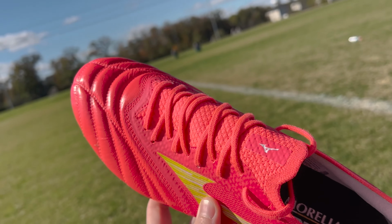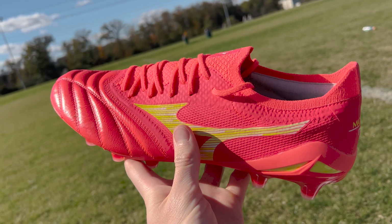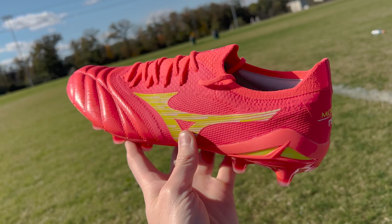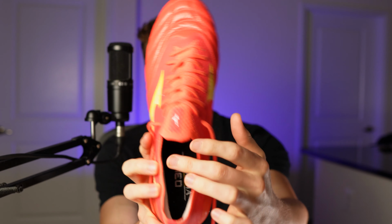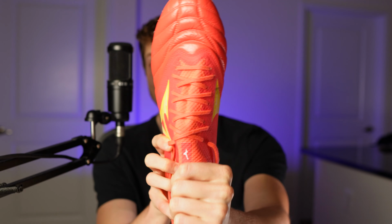And what I like about the Neo 4 Beta is that it's actually a great blend of both retro and modern elements. On the sides of the boot, you're going to have an extremely thin synthetic material that transitions very subtly to that leather in the toe box. And then you're going to have a stretchy knit material that runs throughout the collar and under that lacing system. And these 3 different materials are just integrated so well and so seamlessly throughout the boot.